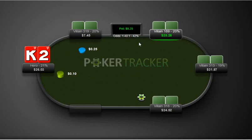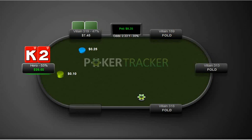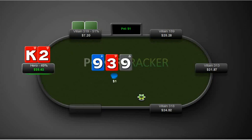So here we can see I have King 2 suited in the small blind. It folds to me, and of course I'm definitely going to open King 2 here from the small blind, and we do get a call. Actually, here I kind of messed up on the betting. Normally I'd make it 75 cents, but it was a misclick. Anyway, out of position we got a rainbow board with a paired board.